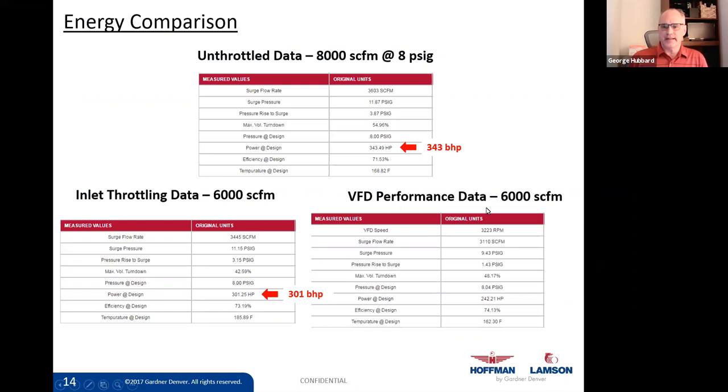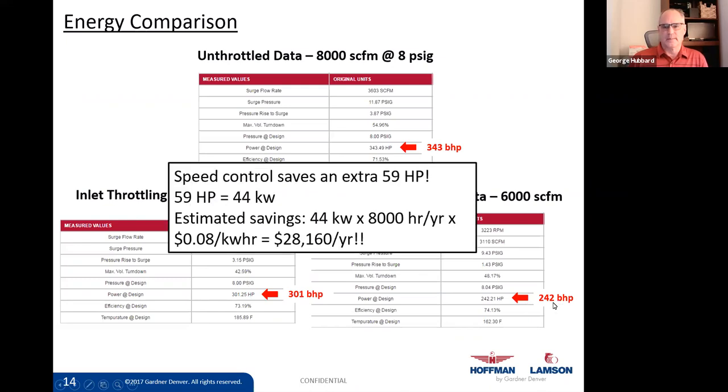But if you did a VFD down to the same 6,000 CFM set point, the power drops, this is a dramatic difference, down to 242 horsepower. So here, an extra 59 horsepower. If we use a nominal 8 cents, that's $28,000 per year. You know, maybe a 400 horsepower low voltage VFD PLC combo is $100,000. So you have a 4 to 5 year payback on this, which is pretty good.